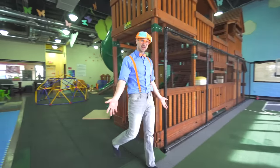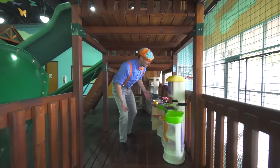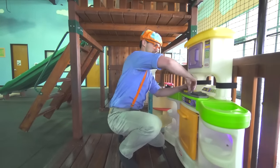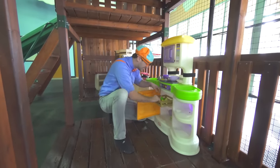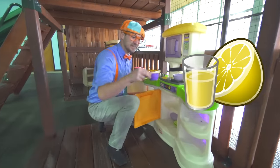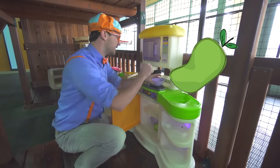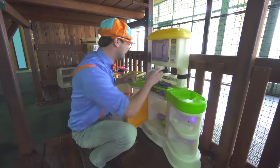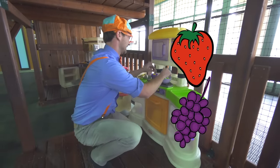Now that we played a bunch of basketball, I'm getting kind of hungry. Let's come in here and make some food. Ooh. Let's take the bowl. Ooh, hey, here's a bunch of fruit, like a lemon. Yum! Ooh, and a pear. Some strawberries and grapes. Put them in there.